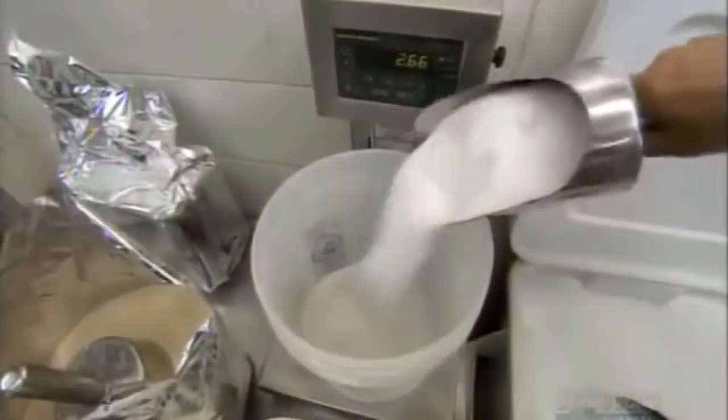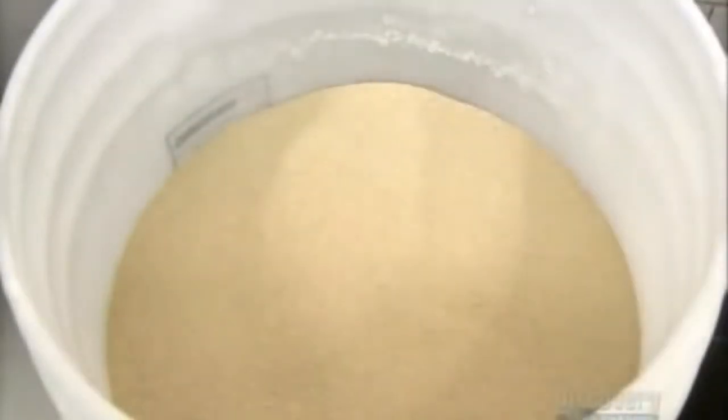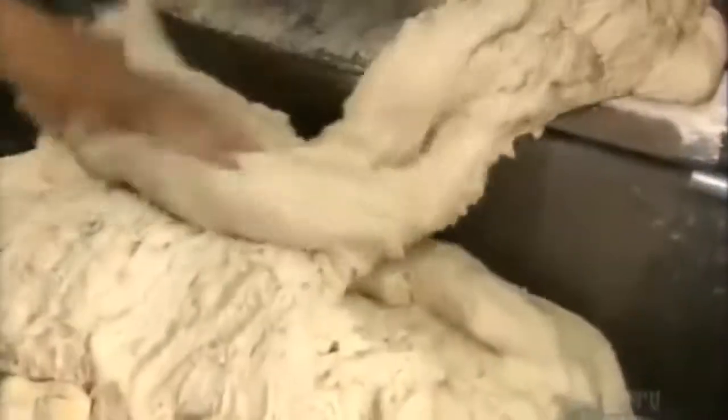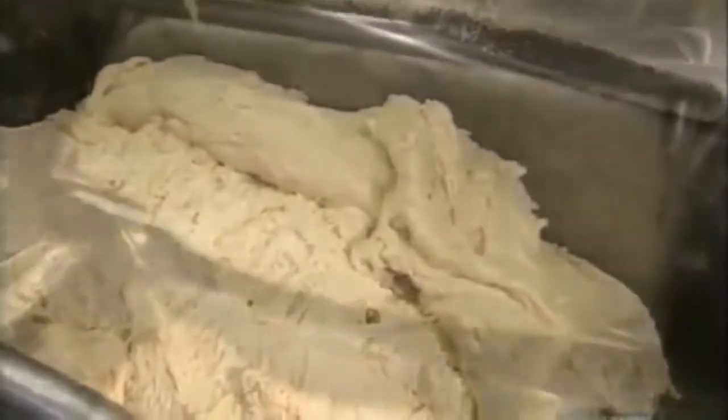To make the dough for the crust, they combine flour, salt, sugar, water, yeast, and oil in a large mixer. And they throw in a bit of cornmeal for flavor. The mixer turns the ingredients for about 4 minutes. This is one powerful machine. A truck transmission drives the steel bars that knead the dough.